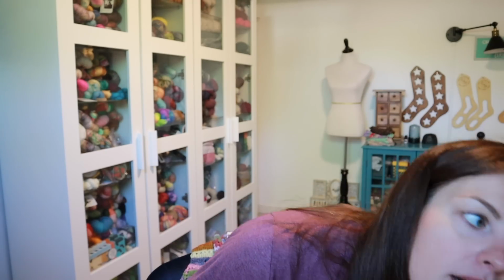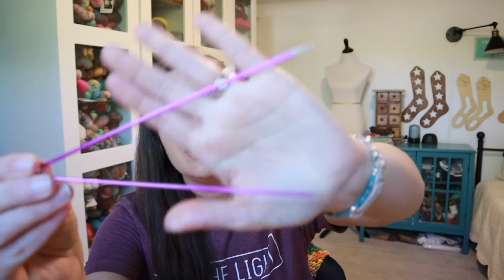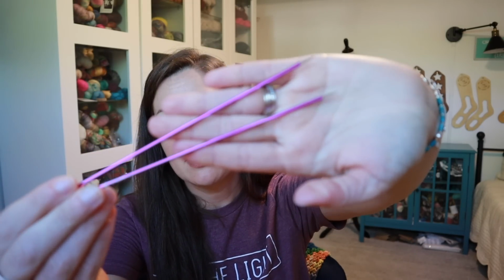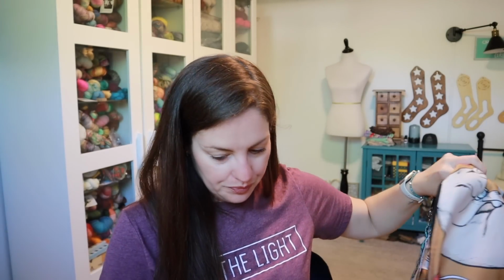I think, what size am I using? 2.5 millimeter. These are Signature, so they are out of business. You can no longer get these, but 2.5 millimeter is the size I use. I do have my fancy Ziploc bag, the 3 by the Sea yarn in here ready to be added, and then that's the magic knot ball. You can't really see it, but that's the magic knot ball I'm adding leftovers into.